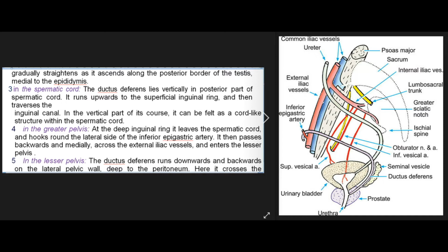3. In the spermatic cord, the ductus deferens lies vertically in posterior part of spermatic cord. It runs upwards to the superficial inguinal ring, and then traverses the inguinal canal. In the vertical part of its course, it can be felt as a cord-like structure within the spermatic cord. 4. In the greater pelvis, at the deep inguinal ring it leaves the spermatic cord, and hooks round the lateral side of the inferior epigastric artery. It then passes backwards and medially, across the external iliac vessels, and enters the lesser pelvis.